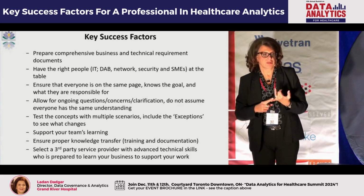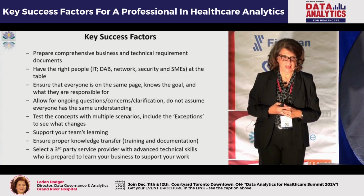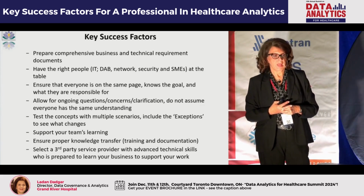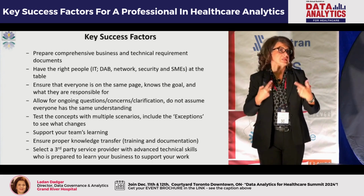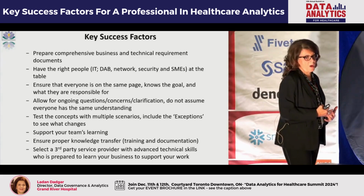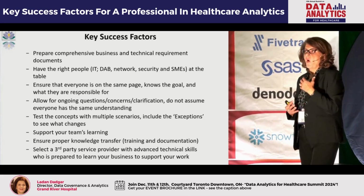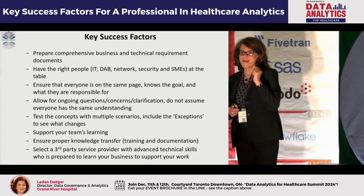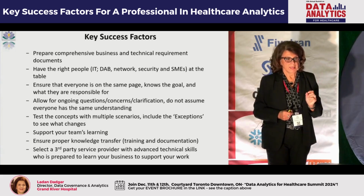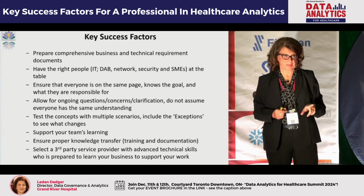The key success factors that I would say in this kind of work, and I'm pretty sure that everybody else has said that, it's not something new, is business requirements and technical requirements. And to do that, the business requirement obviously comes from the department who knows the data, but the technical requirement comes from the IT piece. And so therefore, we have to have all the people that are necessary at the table at the same time, ensuring that they know what we're talking about, ensuring that they know their roles and responsibilities.